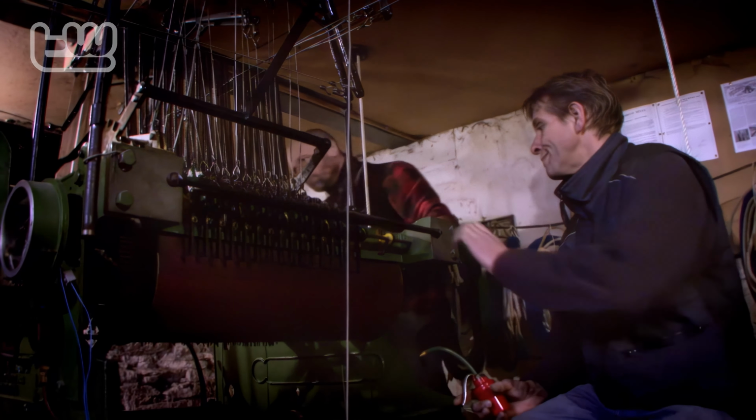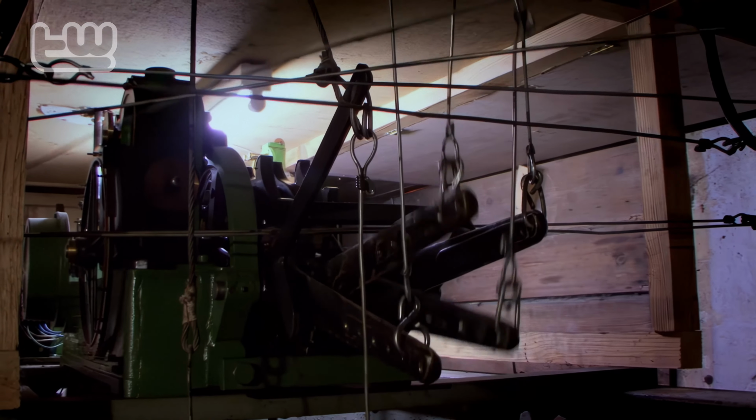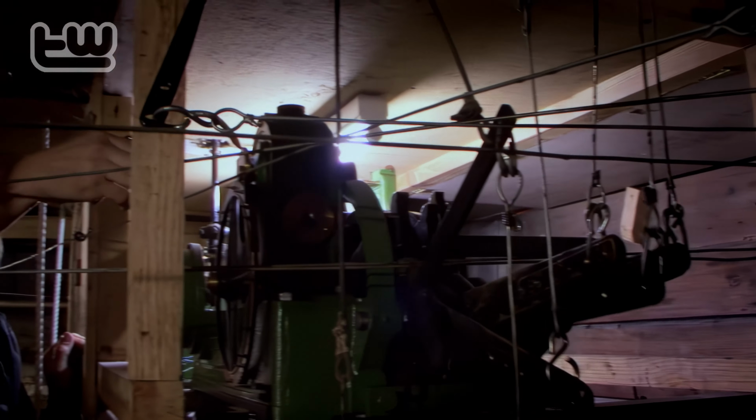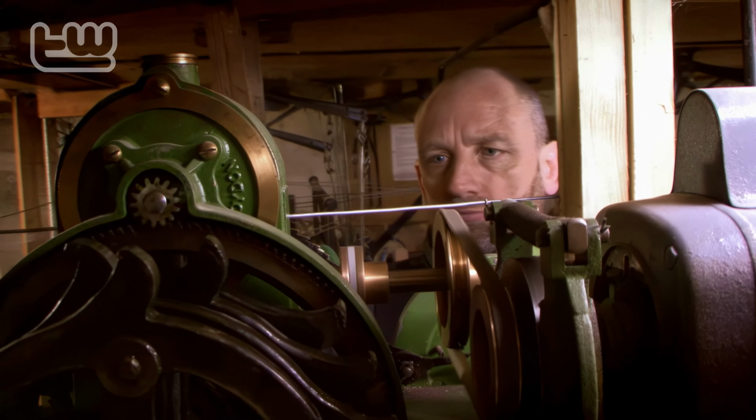When the carilling's playing, the bells sound absolutely fantastic. And I love to hear the bells myself when I'm taking the kids to school. The sound is really brilliant.